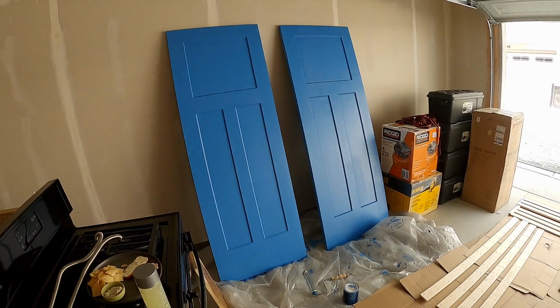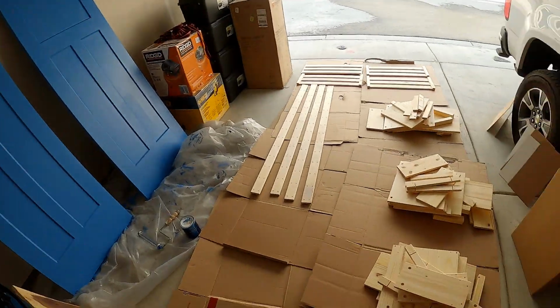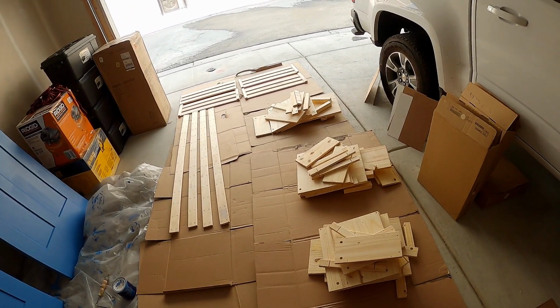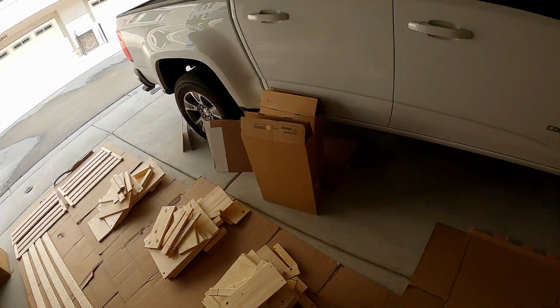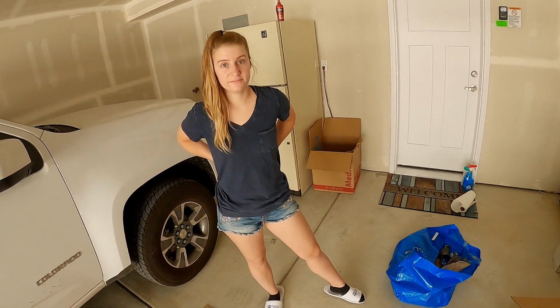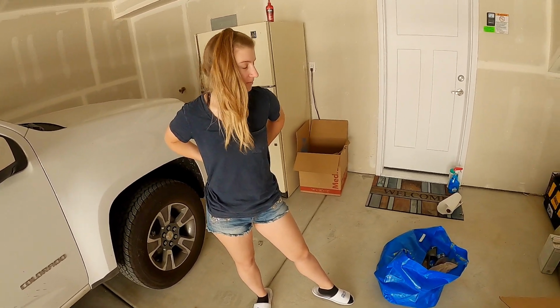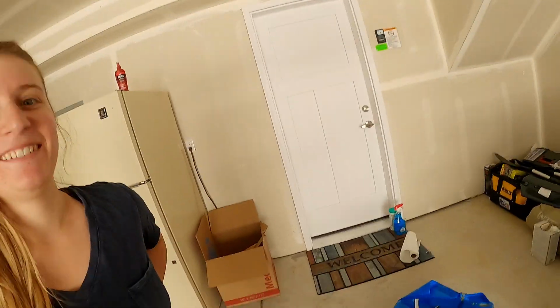It's been a long day. We have the pantry doors painted, so they're drying. Now I need to stain all of this stuff. All of it. So that'll be fun. And Giovanna is unpacking upstairs and vacuuming, I heard. Yes. So Giovanna can show you upstairs.